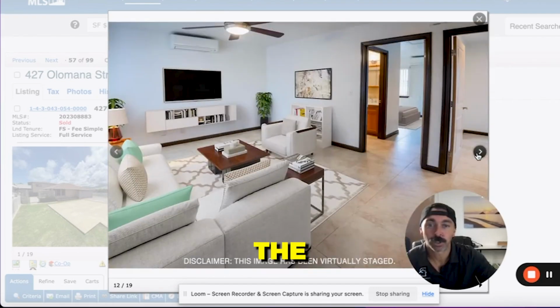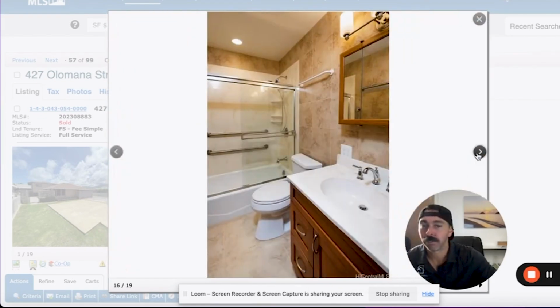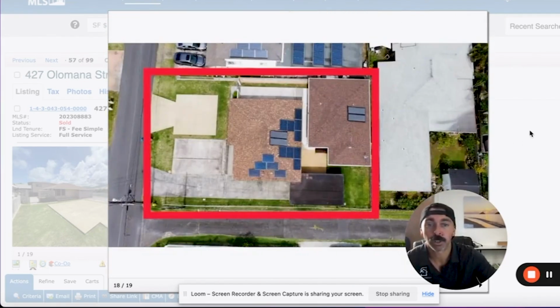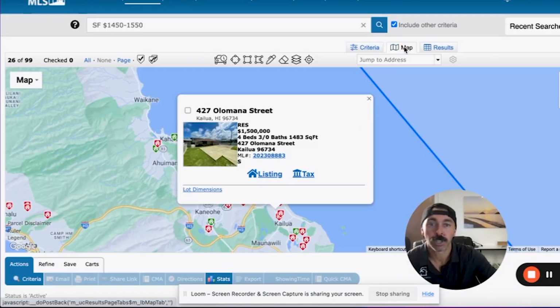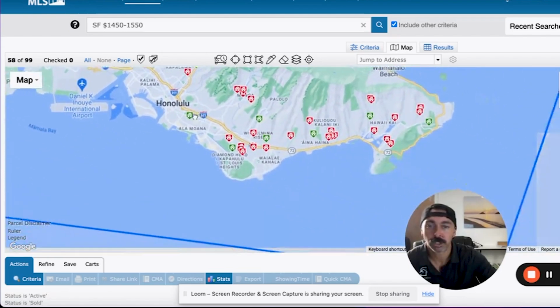You're paying for the location, right? So that kind of gives you an idea of Kailua, the prices, and what you get. You're paying for the area, okay? So now let's take a little drive on over and let's go check out Hawaii Kai.